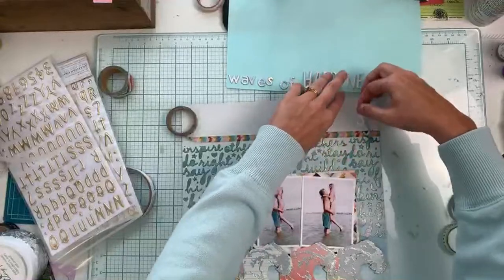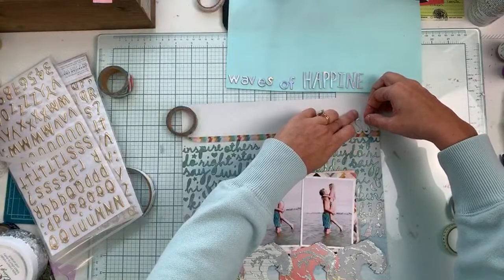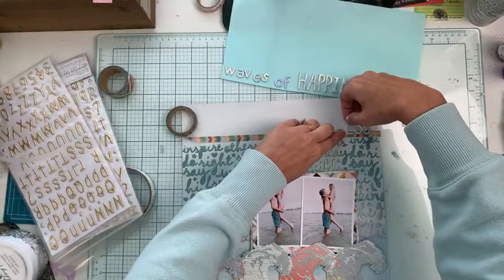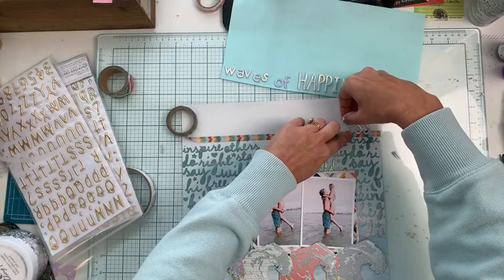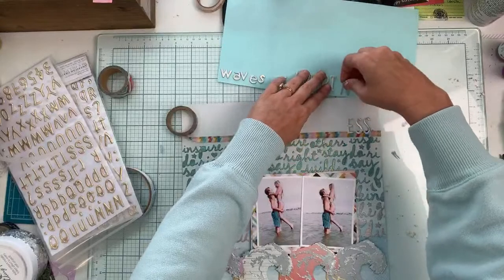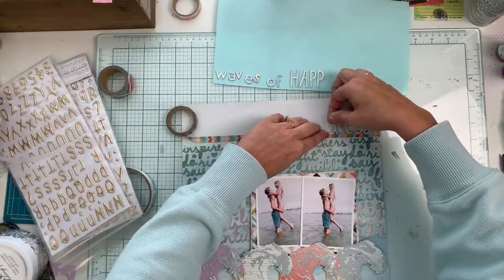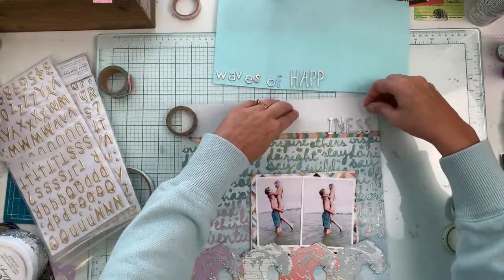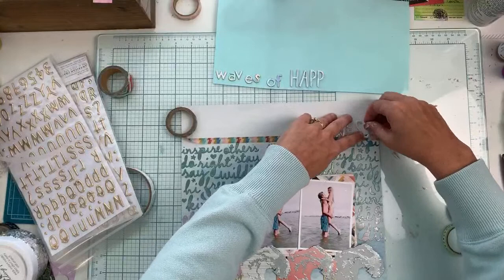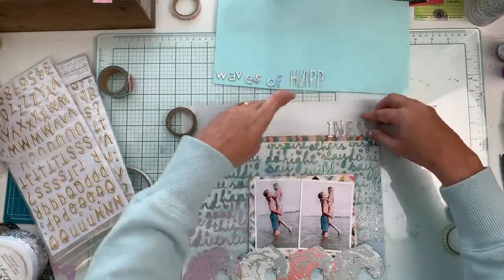I will go back and I will definitely be gluing these on here. Even though these are foam, I will still glue them. But I'm not going to do that for you guys because it'll just take too long. And honestly, I am going to embellish on this, but I'm not going to do too much embellishing because I feel like if you do too much, it's going to just get too busy and then it will take away.